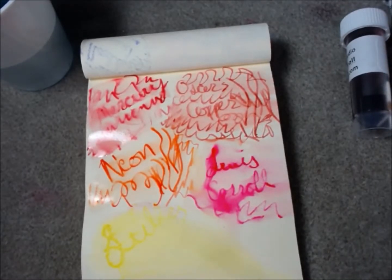You let the water kind of soak in. You actually retain a lot of your ink. I mean, a lot of your text that you've written. But yeah, the sulfur leaves a mess in there. And Carroll ain't doing so hot either.